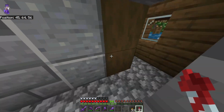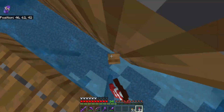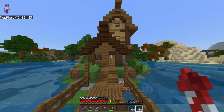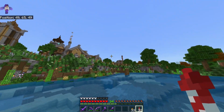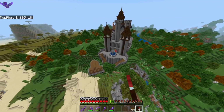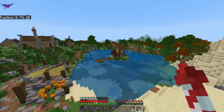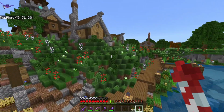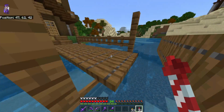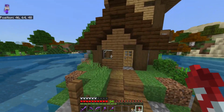I added the floors and stuff, but I didn't really have time to do the interior yet, so I'm probably going to do that now. And yeah, I definitely like how this small build is turning out, and I can't believe we actually fixed the whole castle. That was so annoying, but eventually we did get that done. And I'm definitely liking how this build is turning out, and it's one of my favorite build projects so far, actually, to be honest.